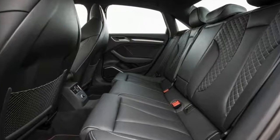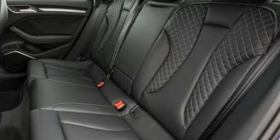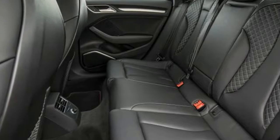The Audi that is more clearly a step up is on the horizon in the form of the 400-horsepower 5-cylinder RS3.